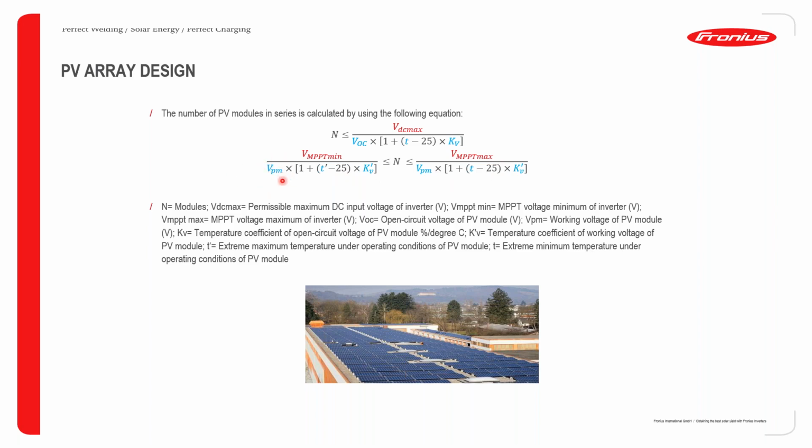Then if you look at the second different variable over here, which is your VPM, this refers to the working voltage of a PV module, and this you get from the data sheet of the PV module. Then the next variable, which is T dash, refers to your extreme maximum temperature under operating conditions of a PV module. This factor you will get from the data sheet of the module as well. Then K-V stands for the temperature coefficient of working voltage of your PV module, which again you will get from the data sheet of your PV module. All the variables in red are the ones you will obtain from the data sheet of your Fronius inverter, and all the variables in blue will be the data that you obtain from the data sheet of your PV module. Using these variables, we can determine how many modules we should have per string.